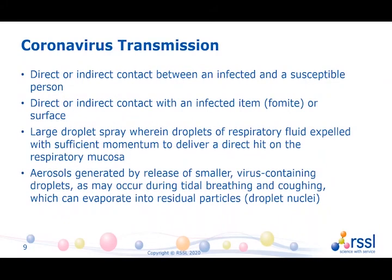Now, in terms of transmission of the coronavirus, there are a number of ways that somebody can become infected. So there is direct or indirect contact with an infected item, or mostly a surface, where someone touches a surface with viral particles on it. I'll have a look at surfaces in a second, and then touches their mouth, nose or eyes. And infected surfaces are sometimes referred to as fomites.